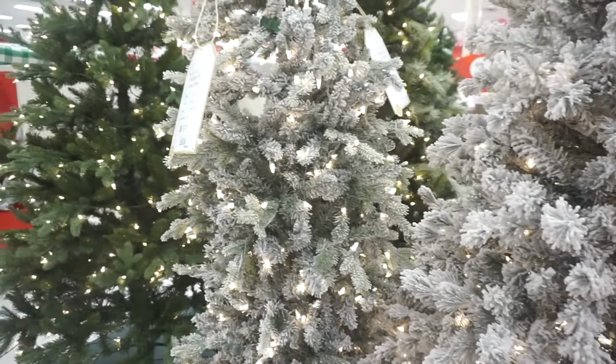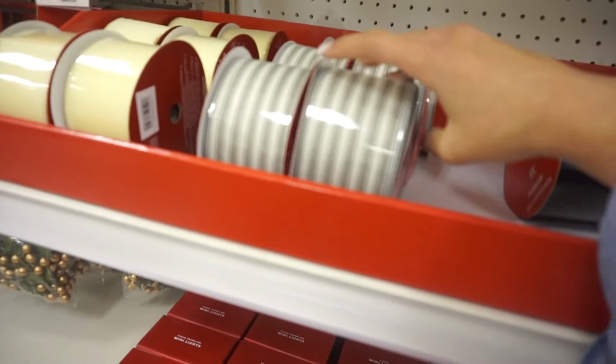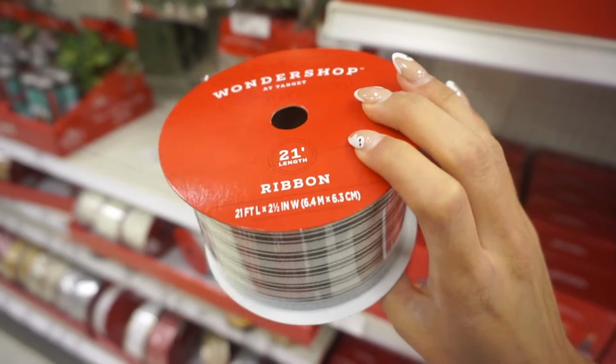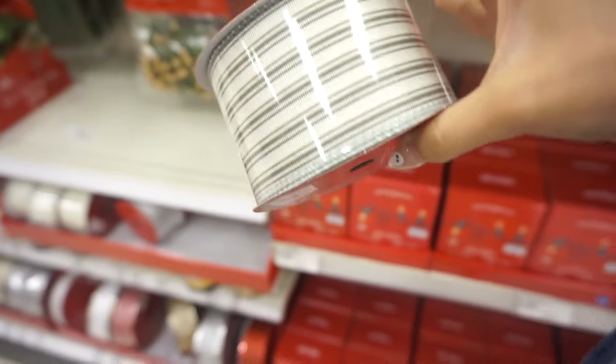Now, moving on to the Target Wonder Shop area, we're just going to be starting off with some ribbon and going over the different options they had. I really liked that one and it was $5. Very, very neutral.